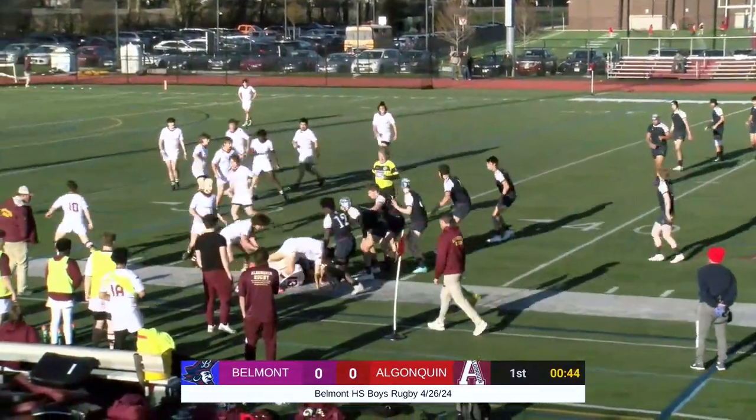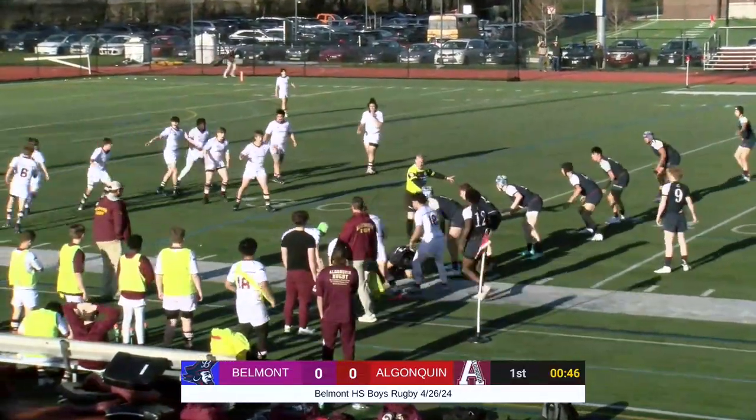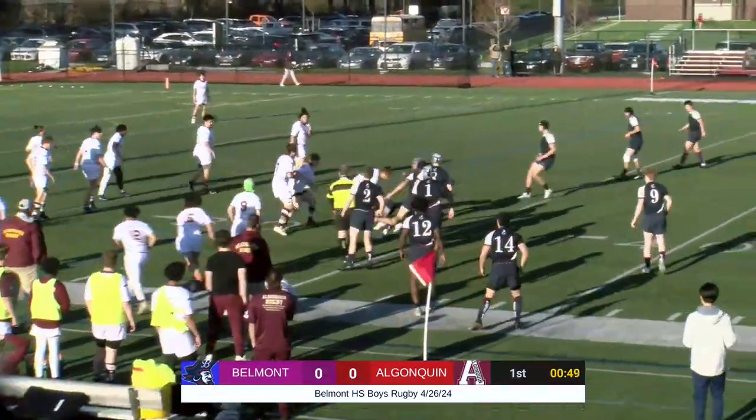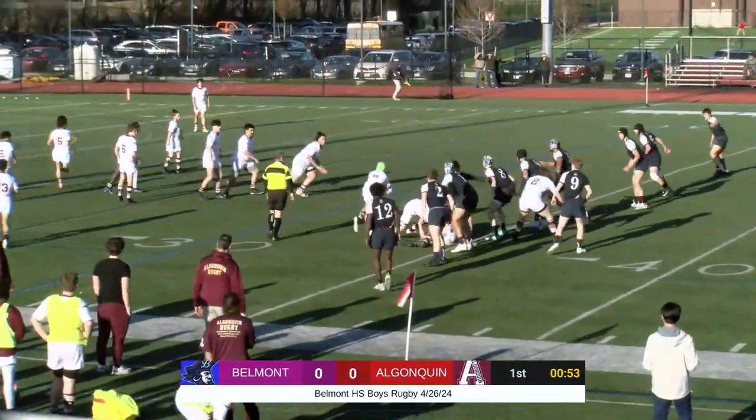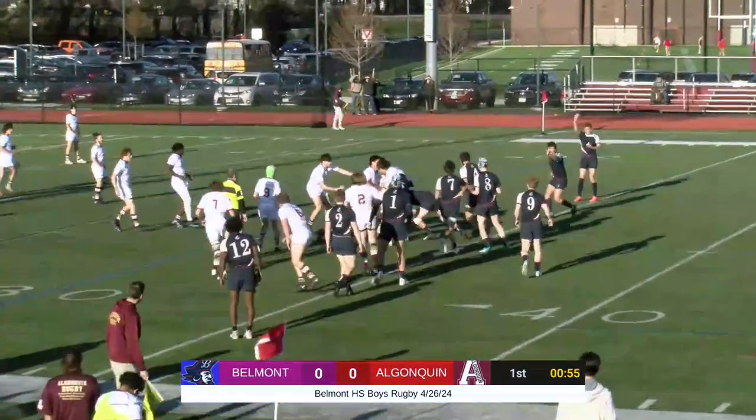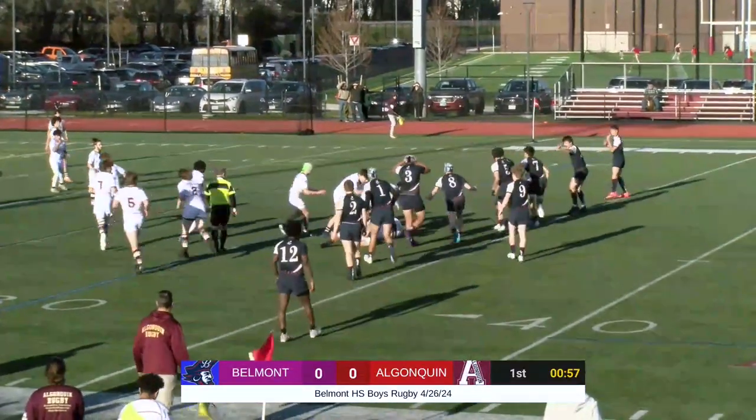Belmont trying to force them out. Won't happen. Algonquin moves the ball back the other way. Crashes in. Big forward pod met there by Belmont. Good line speed by the Marauders. And again, Belmont defense up quickly.